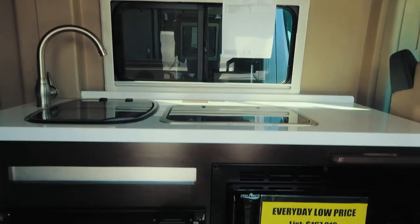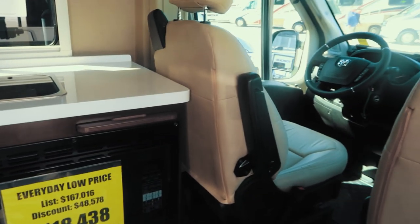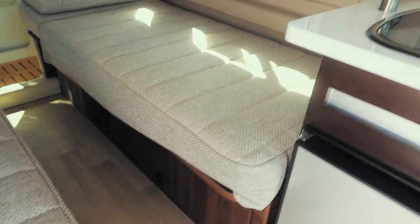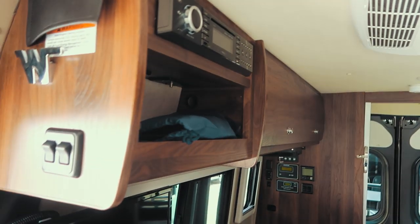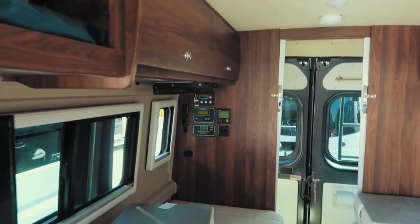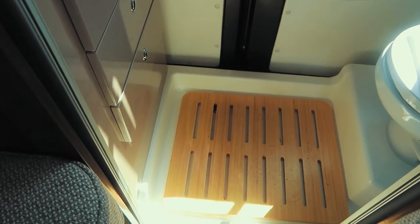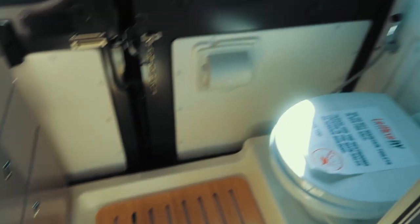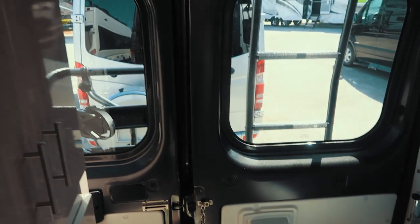A little bit different of a floor plan here. The galley is right behind the driver's seat. Two twin beds that also convert into a dining area. Overhead storage, entertainment, control panels set up for solar. Wet bathroom in the back. Fully takes up the back to the rear access doors.